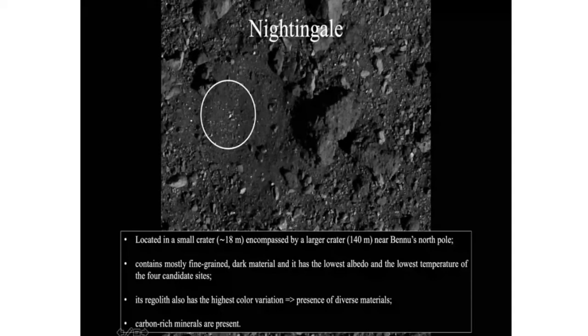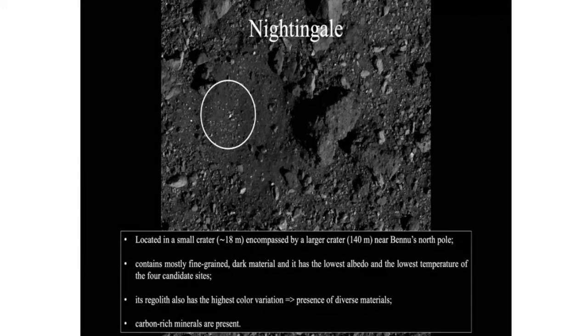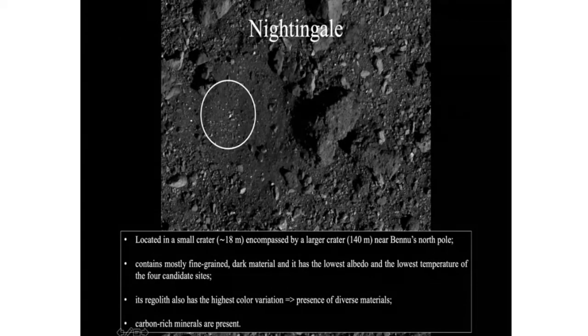It has a lot of fine-grained material, as you can see right here. And given that it's very, very dark with kind of variegation, but it's located to the north, it has one of the lowest temperature shifts on the full surface. So it's a fine site from which to grab samples from the surface. And its regolith, as you can see here, has bright patches, bright boulders. We have variegation, so we have diverse materials.